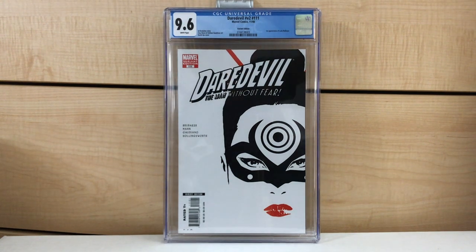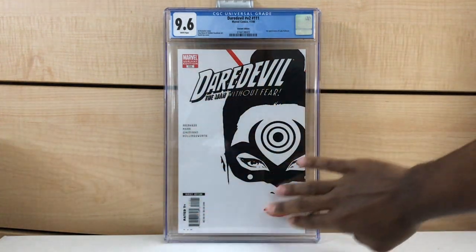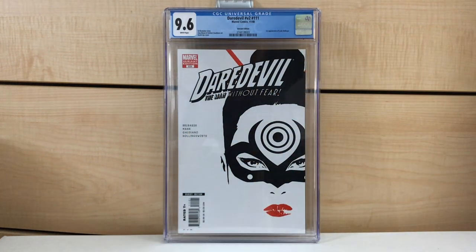I do have a raw copy kicking around, but for some reason there's a lot of black marks and black spots on the raw copy that I have. But so this one is really clean. All right, what's next?